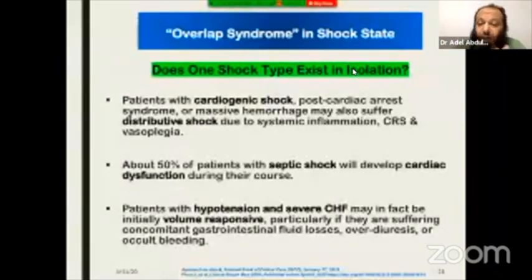Patients with hypotension and severe heart failure may, in fact, initially be volume responsive. Why? If they are suffering from concomitant GI fluid losses, overdiuresis, or occult bleeding. So they are in severe heart failure, but at the same time, they are fluid responsive. Okay, now moving to the stabilization approach.